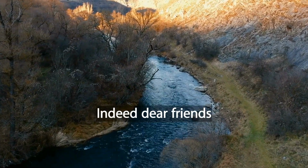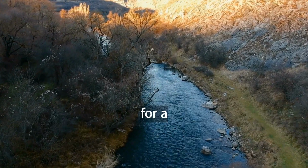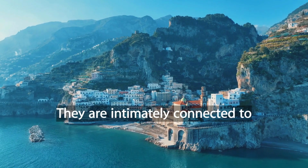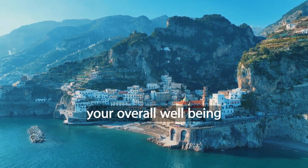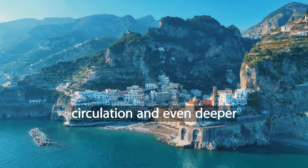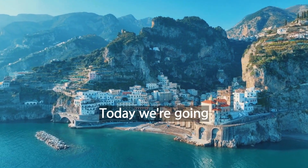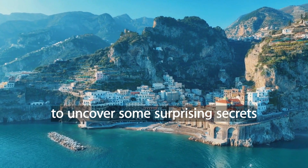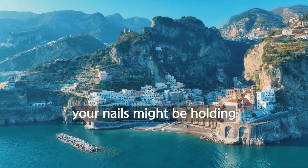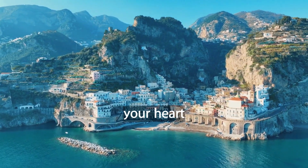Indeed, dear friends, your nails are often called a health barometer for a good reason. They are intimately connected to your overall well-being, reflecting changes in your nutrition, your circulation, and even deeper health conditions you might not be aware of. Today, we're going to uncover some surprising secrets your nails might be holding, particularly concerning the health of your heart.